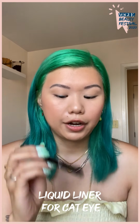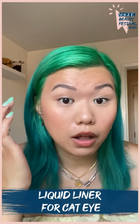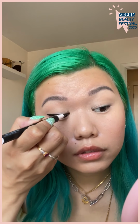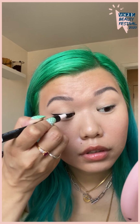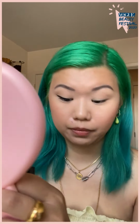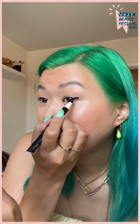So I'm gonna start off with the liquid liner and just give myself a very small cat eye. Thin cat eye over here. So I'll make my wing first, my first little flick, and then I'll connect. I'll go in and fill the rest of my liner now. First eye on, first flick, connect the rest. 2 flicks down. Lots of practice when it comes to doing that.